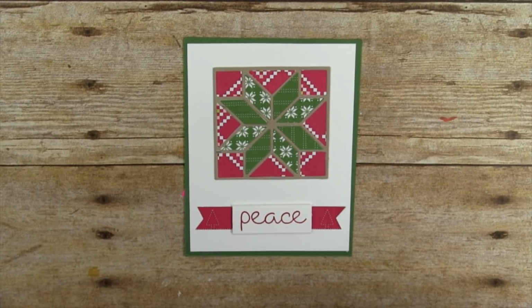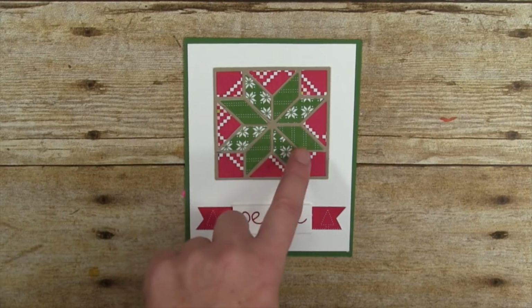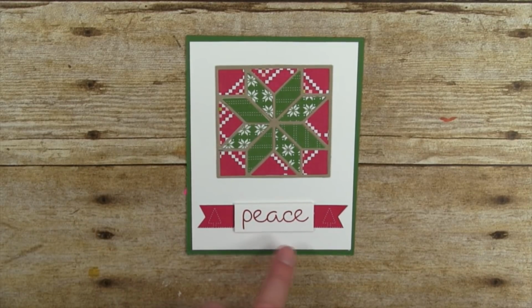Now here we have another quilted star here. This one uses, instead of stamping, it's all cut from the designer paper pack, so it all matches. And every other star was, I don't know if it was flipped or the alternating paper here. And then we've got more piece out. Cool. I like that one. And this is a really easy one. Really quick and easy card.